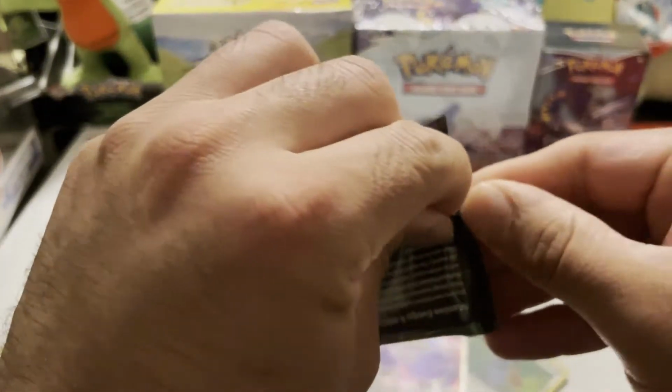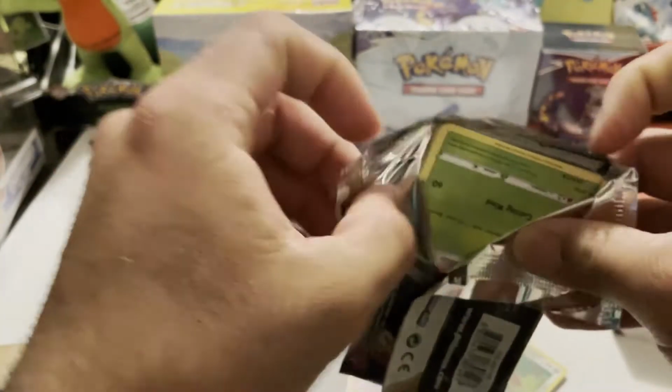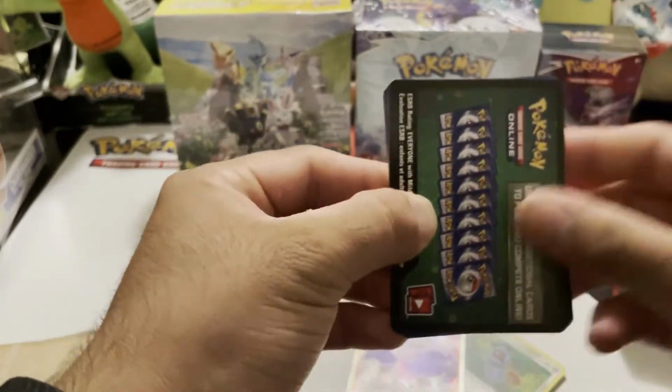Ooh, it's nice. I've needed a good pull for a long time. I've been doing some shorts on YouTube for battle styles and even my Vivid Voltage pulls. I mean, I did pull the Nessa, so there was that.